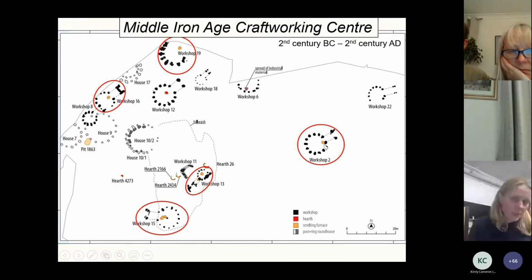Each contained the surviving stone bases of furnaces used to smelt iron, some of which had been repeatedly replaced over time. Most of these furnaces were located at the entrance or close to the entrance to the buildings, and they appear to be integral to the design and function of the workshop.